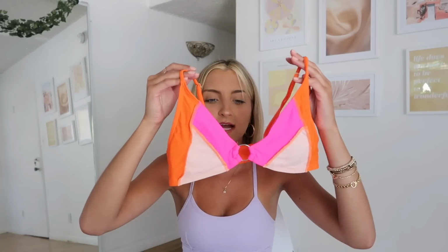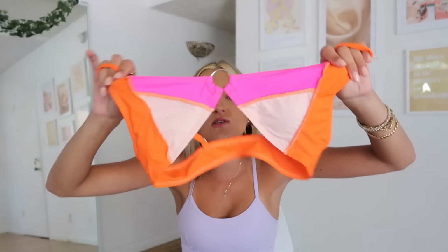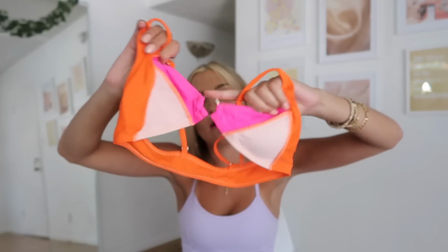As for this kind of top, I love these. I used to wear them all the time last summer. It's a triangle style suit, but it's bound by this silver ring along the center. Super cute. We've got those thinner adjustable straps, and there's no clasps or anything to this, so no chance of it falling off, which of course is ideal.